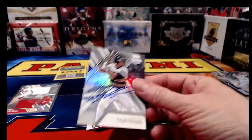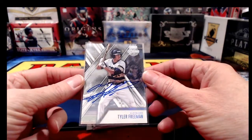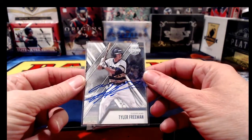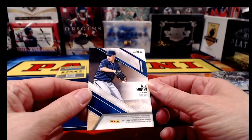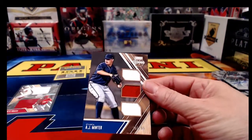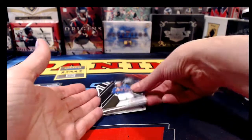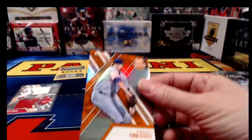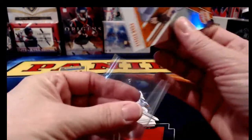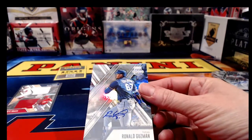Tyler Freeman, Indians. Wow, that is a crazy looking signature, isn't it? I mean, that's worse than mine, okay? My signature is bad, but that's worse than mine. AJ Winter for the Braves to 99. Triple relics, at least you got a little bit of red in there too. Royals to 100 with the Evan Steele. Ronald Guzman for the Rangers.